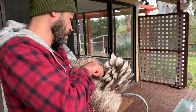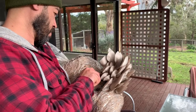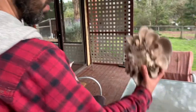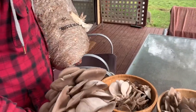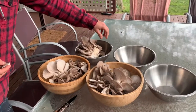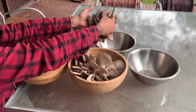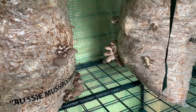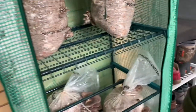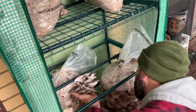That's a big one. Yeah, I need another bowl as well. So we still got these little ones that can have another big growth. Yeah. We will still get some more growth from this first flush of mushrooms. After that, we'll take the plastic bags off, give them a soak, and then they'll have a second flush.